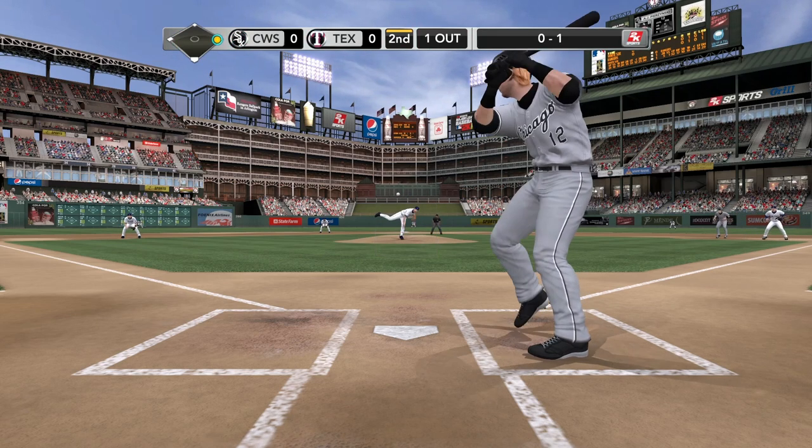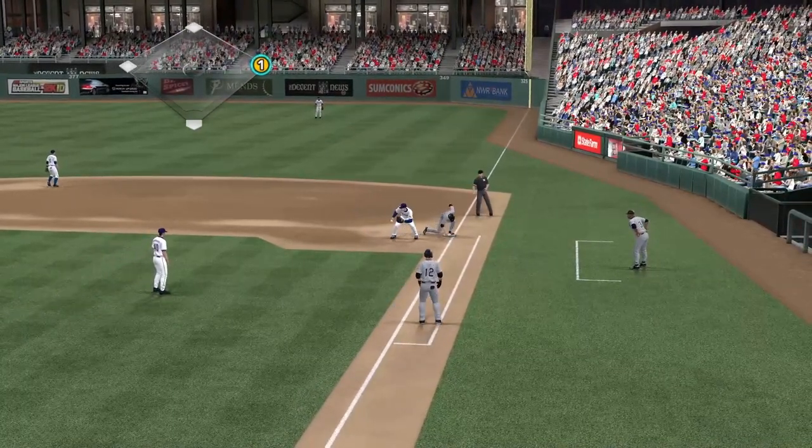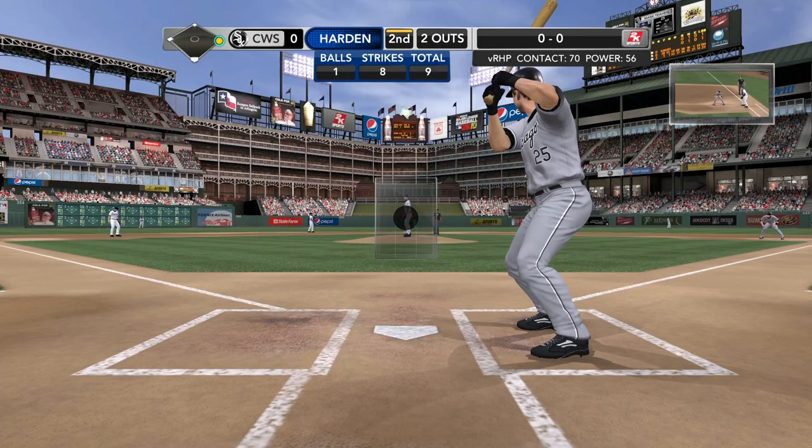Harden with a windup. Line towards first. And Davis pulls it in. And they just try to hold him there at first. Well, first base can be the hot corner, too. And that was a hot shot to first, but he was able to get up in spirit for the out.